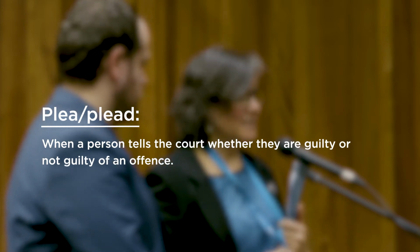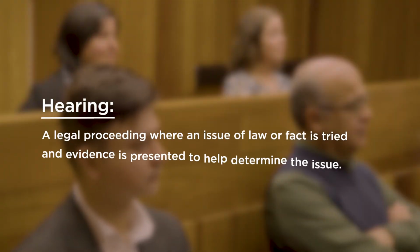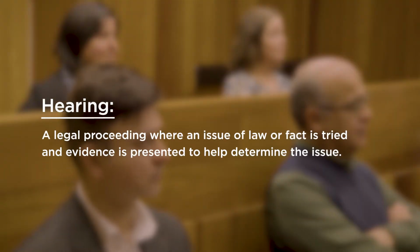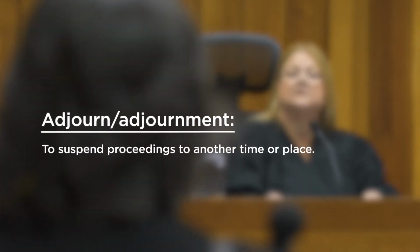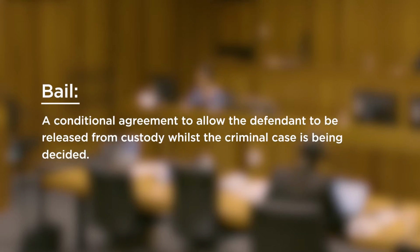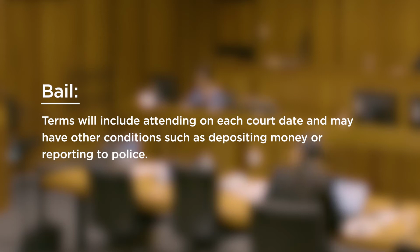Plea, plead: when a person tells the court whether they are guilty or not guilty of an offence. Hearing: a legal proceeding where an issue of law or fact is tried and evidence is presented to help determine the issue. Adjourn, adjournment: to suspend proceedings to another time or place. Bail: a conditional agreement to allow the defendant to be released from custody whilst the criminal case is being decided. Terms will include attending on each court date and may have other conditions such as depositing money or reporting to police.